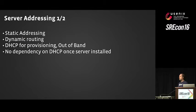At Facebook, all of our servers are given an IP address when it's first provisioned, a single address. We have dynamic routing, which means that in v6, we use router advertisements to learn the route for a given server. And we use DHCP to actually provide the statically assigned address to the servers when they're being provisioned. Also, the out-of-band controller is configured only via DHCP.